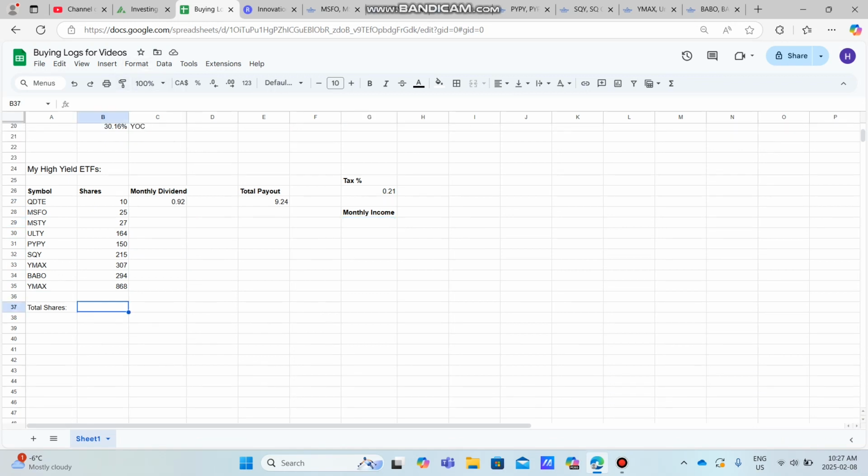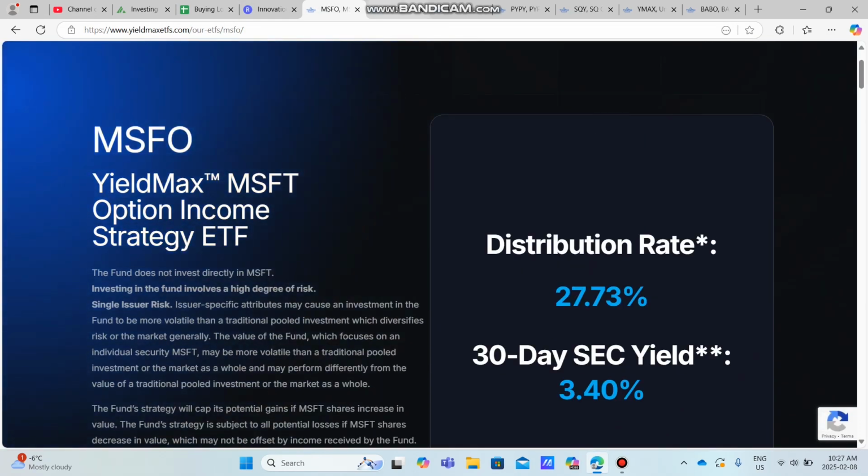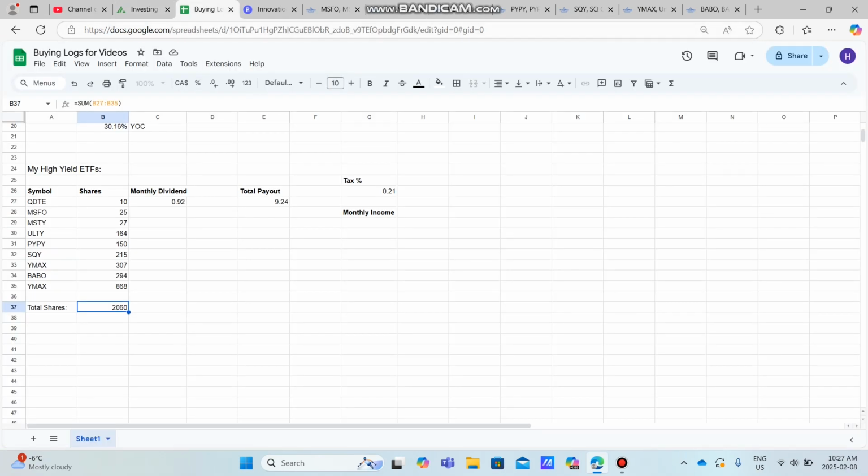If that does sound good, what I also want to do is add all this up just to show you I currently have over 2,000 different YieldMax ETF shares, whether it be in MSFO, MSTY, ULTY, they're all split in between. And today we are going to digest exactly how much each will make me every single month.